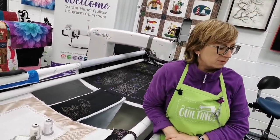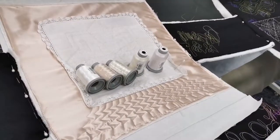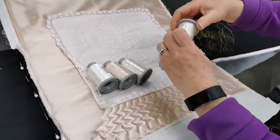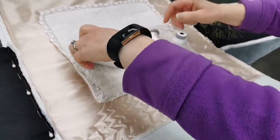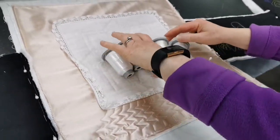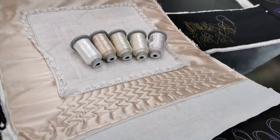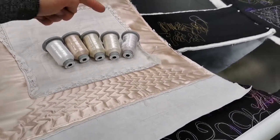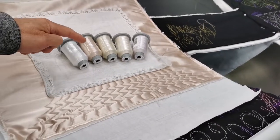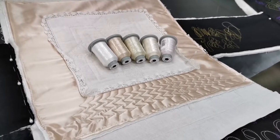And Mary says, are these all glide threads? Yes, these are all glide threads that Liz has been talking about. And this is where I'm looking at these in terms of auditioning for something that's very neutral. What I wanted to show you was what a fabulous selection of neutrals there are in the glide thread. So here we've got bone, linen, cream, pearl and white. There are lots of different neutrals.